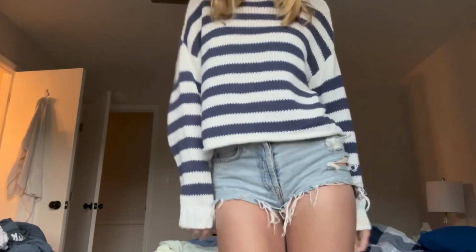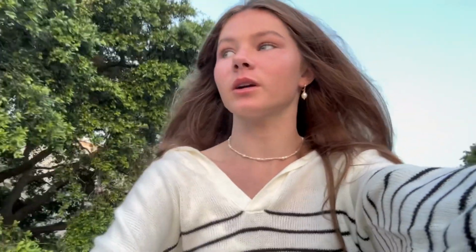Okay, y'all. Here's the sweater. The shorts. Okay, we are going to the boardwalk right now for sunset. We're all dressed up, all sweaters and jean shorts. Liza's behind me and Will is right there.